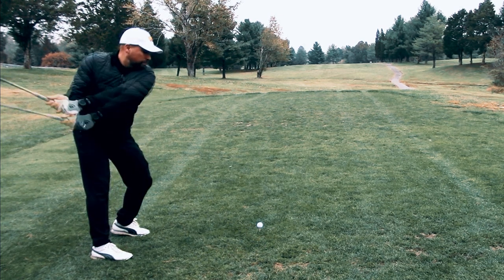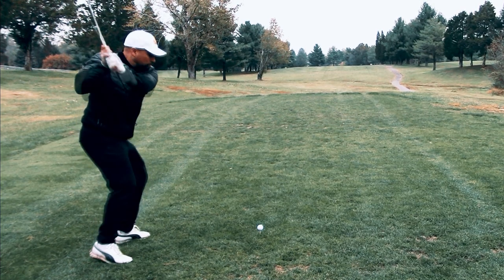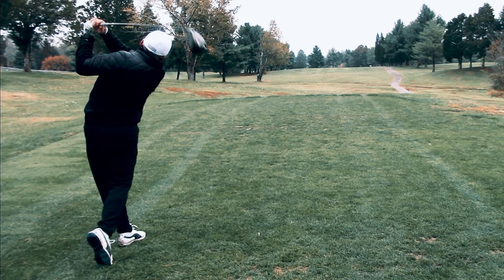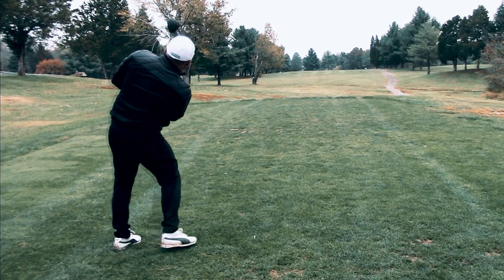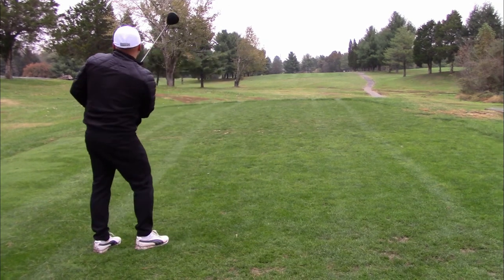I need to take that club back further towards the camera, and I take it inside, and that causes me to loop way to the outside. But I get pretty good recovery to position, and I hit that branch right there. But I get back to impact pretty well, which leaves it. I mean, this ended up being something like a 275-yard drive, so it was okay.